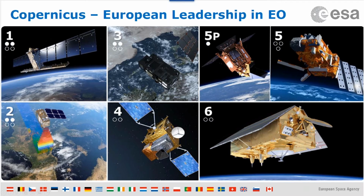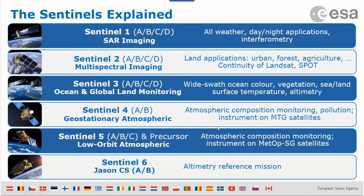Likewise, Sentinel-3, 2 in space. Sentinel-5P is currently in space as a precursor for the final Sentinel-5, 4, and 6. Just to give you, and that you can take notes if you wish, here is again the explanation. So Sentinel-1, the SAR imaging satellite, is dedicated to many applications, but very important also for marine applications to give us physical quantities like wind and waves.